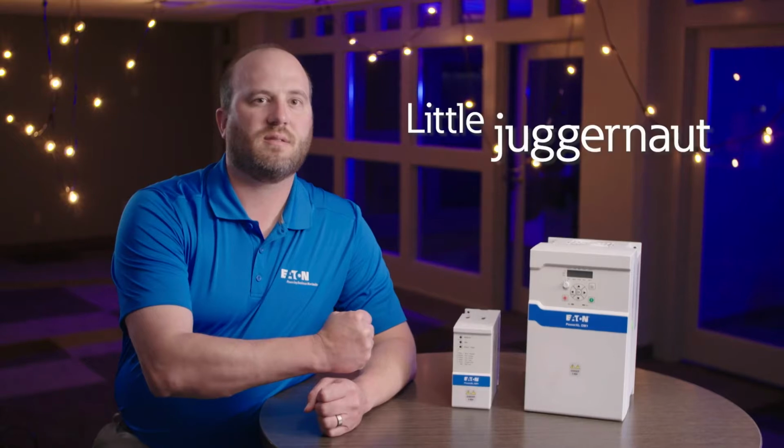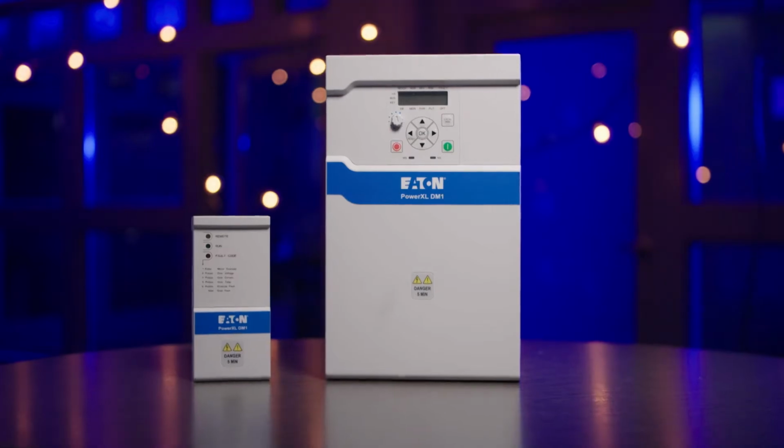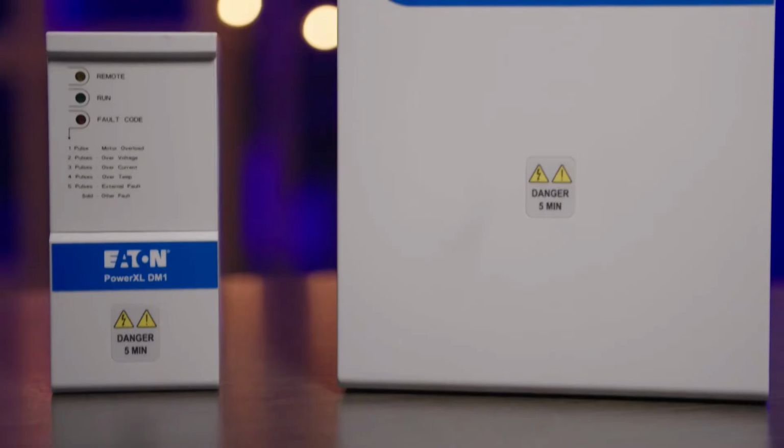We call the DM1 the little juggernaut, and that's because it offers a full spectrum of connectivity options and wide-ranging control flexibility. All of this built in to a single small device. So, as you can see, Eaton's PowerXL DM1 offers the capabilities that you demand in one easy-to-operate device.